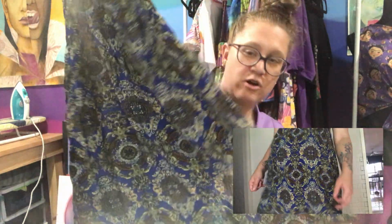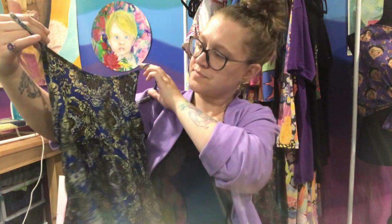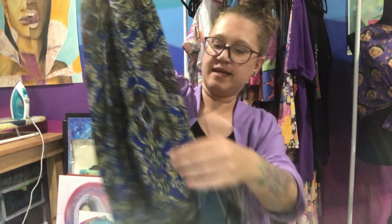It's a really nice flowy soft fabric. It's just a nice top, but I think it's supposed to be a dress, but it's really, really short on me.